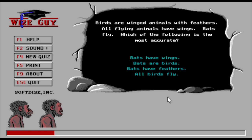Birds are winged animals with feathers. All flying animals have wings. Bats fly. What's the most accurate? Bats have wings? Yeah.